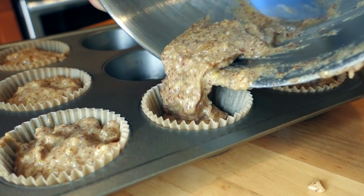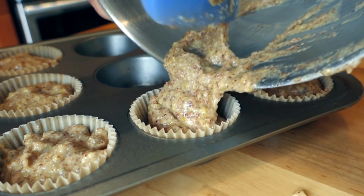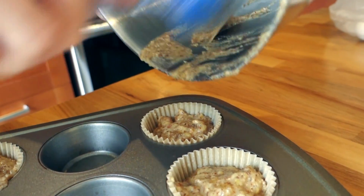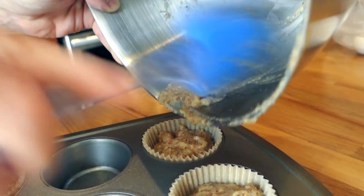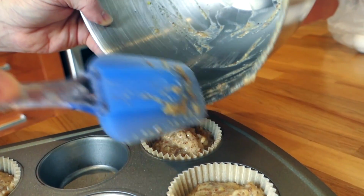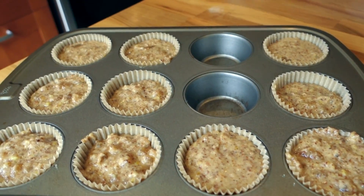Alrighty, can I get it all in this last little muffin cup? I think so, almost. But we're getting 10 muffins out of this batter, bro. Like I said, we're just using little muffin cups. So depending on the size of your cup, that's gonna show how many muffins you're gonna get. And these muffins are ready to go.